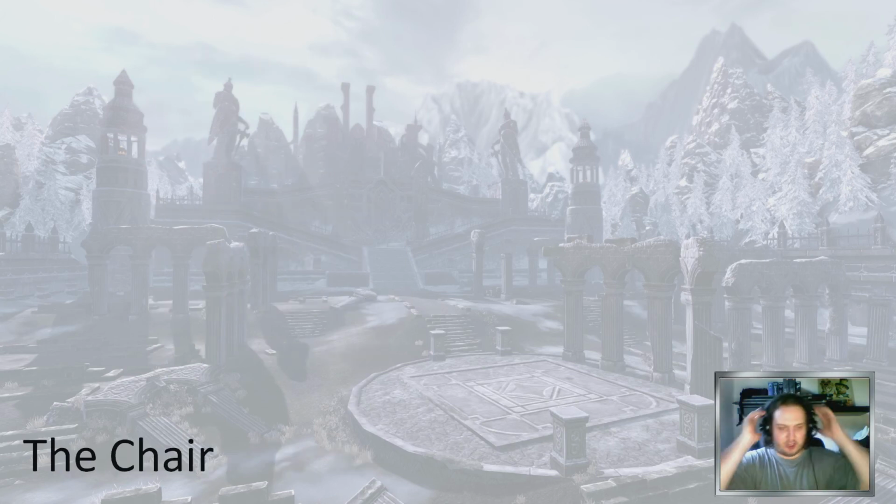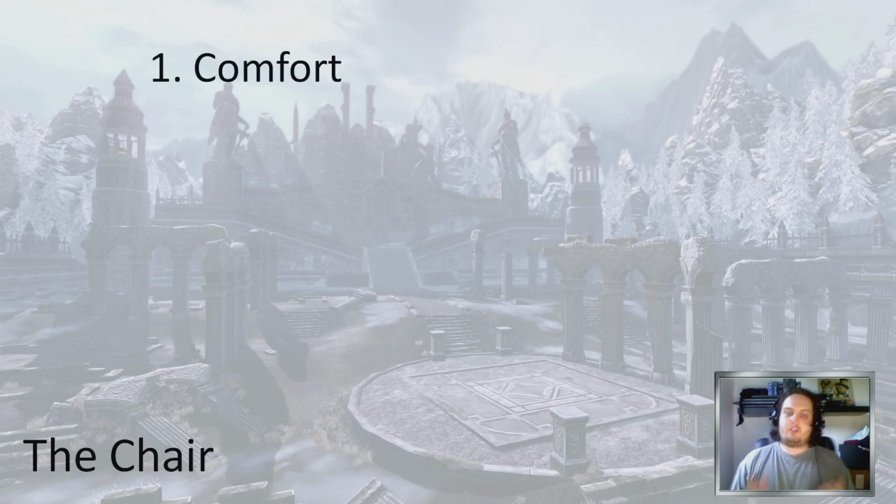So, for the chair. Well, the most important thing about a chair is actually the comfort. The chair needs to be feeling good for you. So, look for a chair that you actually can chill and relax in, because the more comfortable you are with your situation, the easier it is for you to do anything at your computer.